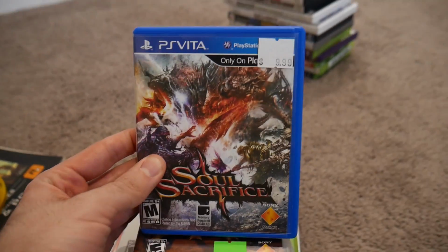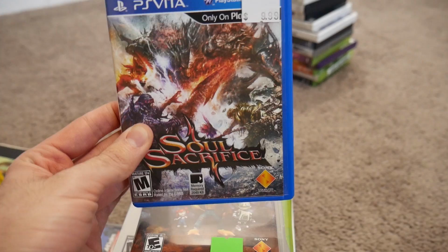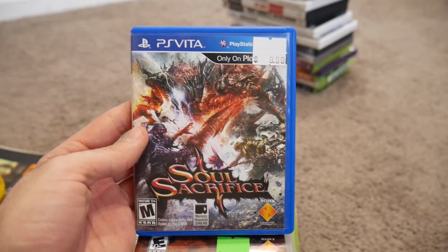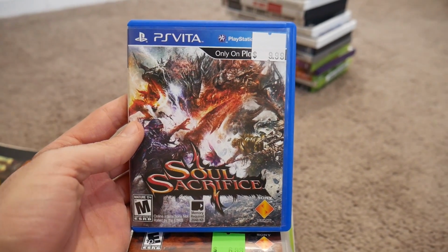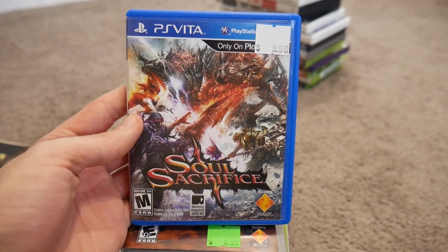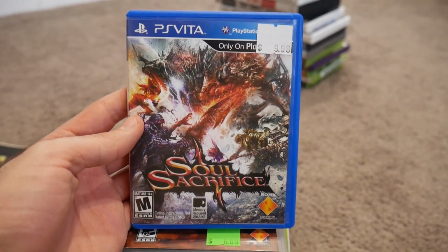Ended up getting Soul Sacrifice on the Vita. I actually owned this game. I've owned it twice. Well, shortly after I got my Vita, I picked up, and that was $3, by the way. Anyway, shortly after I got my Vita, I ended up picking this up at GameStop on sale, probably for like $20 or so. And then that same month, I had PlayStation Plus, and they gave it out for free on there. And then I returned it to GameStop because it was a used copy, and I was like, they put it up for free on PlayStation Plus, so I don't need the physical one anymore.